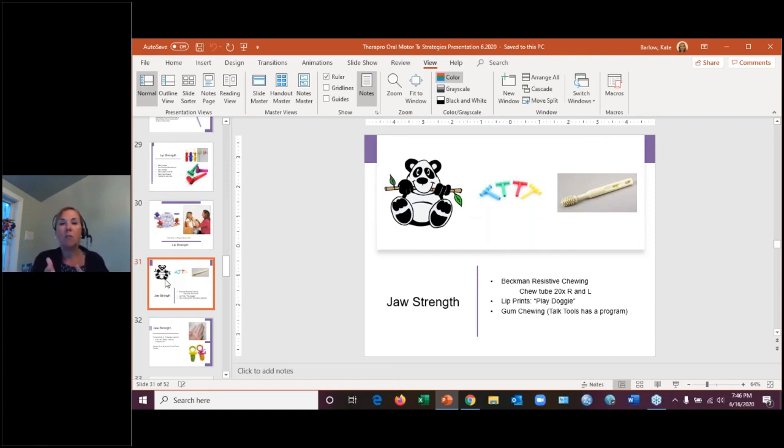Even with a chew tube, if the child is able to do 20 and 20 with the yellow chew tube and you never increase it, and the child still needs to make more progress, you're not going to see any, because once they can do that, if you keep doing the same thing, you're not going to be activating those type 2 fibers.